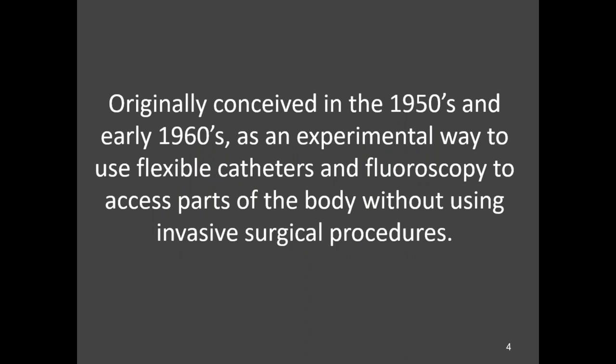Okay, so basically the whole thing started back in the 1950s. Back then there was no cath lab, there was no intervention, there was no vascular, there were no neuro type systems like this out here. So all this was brand new, and you had several different people in different groups doing the same thing at the same time, all having the same goal, to be able to access parts of the body without having to do conventional surgery.